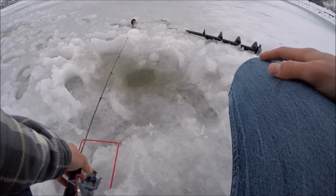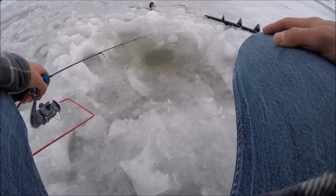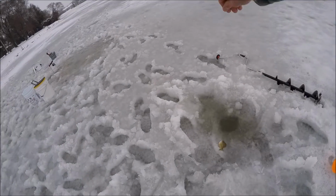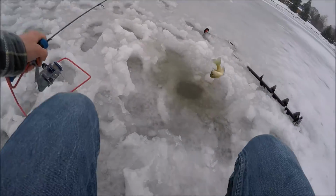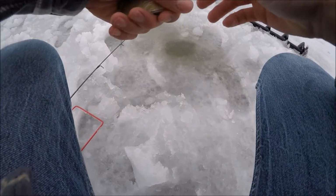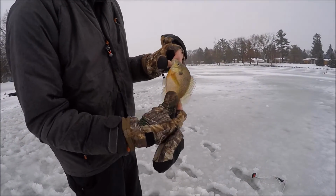Get him! Should I try? Oh, you're done, bro. Oh, there we go, buddy. Nice. That's where we're catching the good ones. So far, we've been catching dinks over here, but hey, the numbers. Look at that. We just had a tricky one, guys.